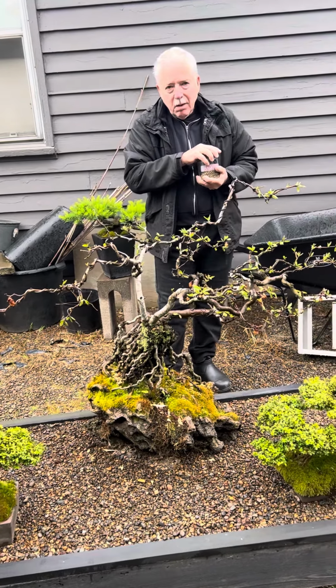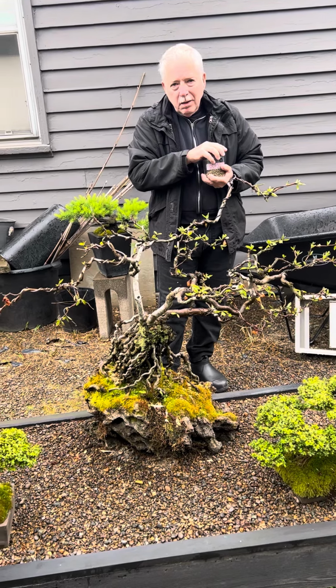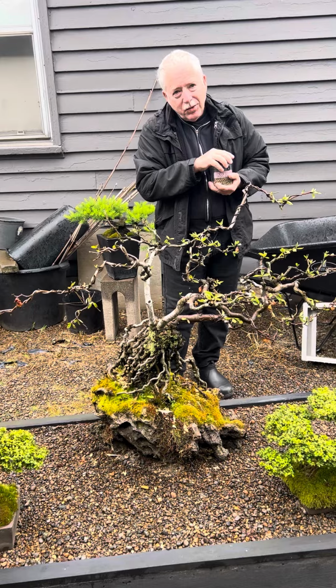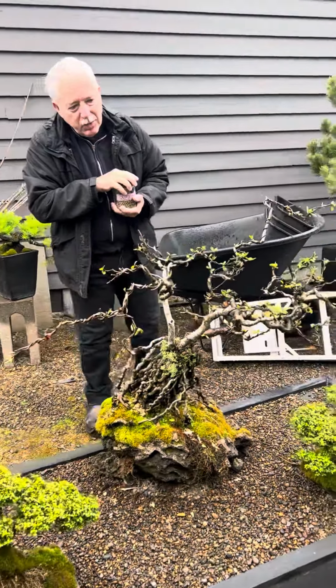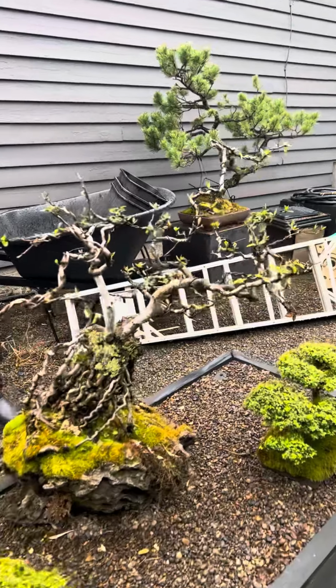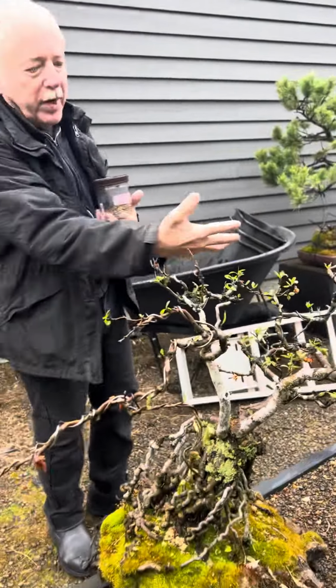You just chose the kinks to keep. Yeah. And then I redirected the kinks the direction I wanted them. So they weren't all going helter-skelter. Now there's kind of a directional look, as if it were bent that way in the wind.